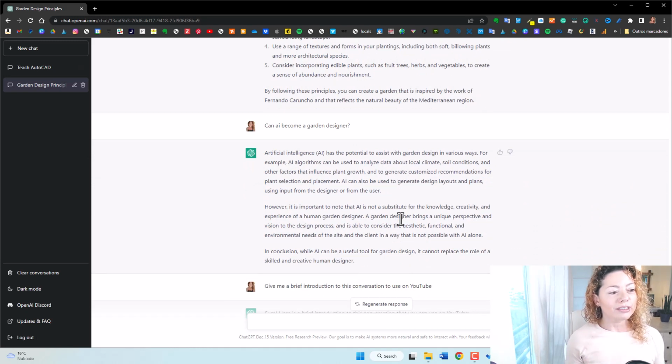So the answer was, artificial intelligence has the potential to assist with garden design in various ways. For example, AI algorithms can be used to analyze data about local climate, soil conditions, and other factors that influence plant growth, and to generate customized recommendations for plant selection and placement. AI can also be used to generate design layouts and plans using input from the designer and from the user.